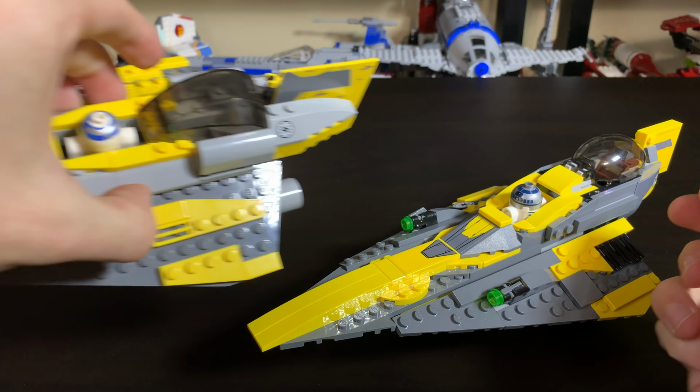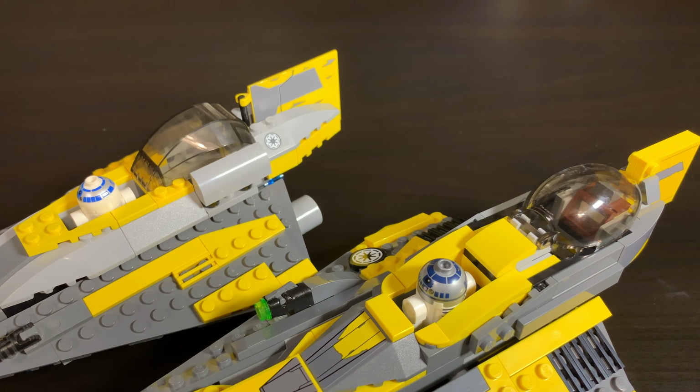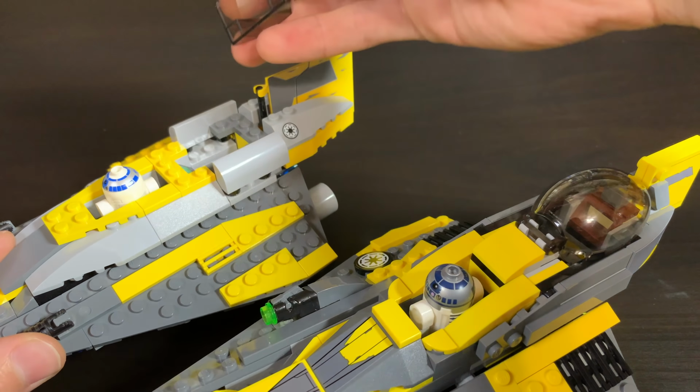I do want to talk about the cockpits. We'll move in closer for that. Both sets have very simple cockpits. However, the older one has a much more squarish design. That cockpit piece has been around for a long time, and oh God, it doesn't look that great. So we'll pull it off here. It just pulls off. It's not connected on any hinges or anything.